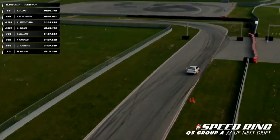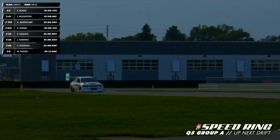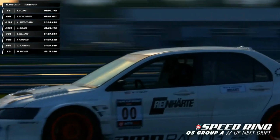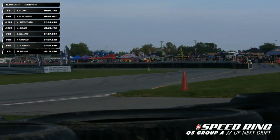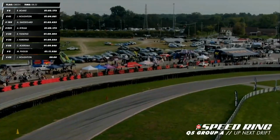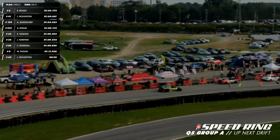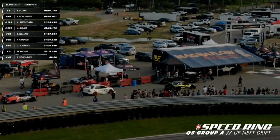There's Mike Puglisi on the screen in that mostly home-built DMR Racing Evo. Boake, 103.172. As the Evo looks like coming to the pits right now. Looks like James Houghton, we're exchanging one Evo for another. James Houghton parked his Integra right in front of the announcer's booth and is now out in that Northern Speed Racing Evo. So a couple different Evos, and he's going to see what he can give it.